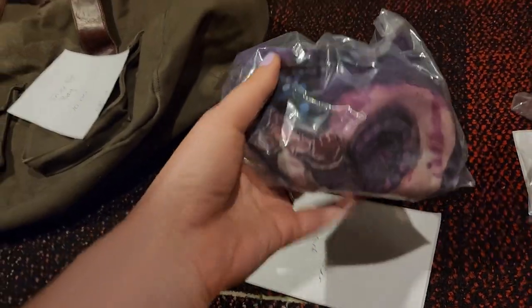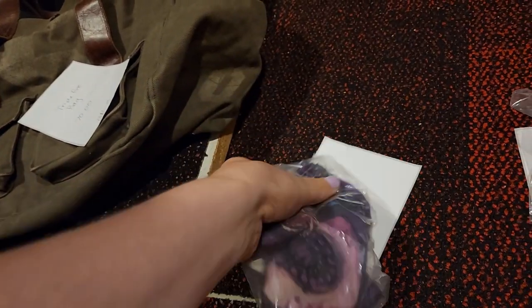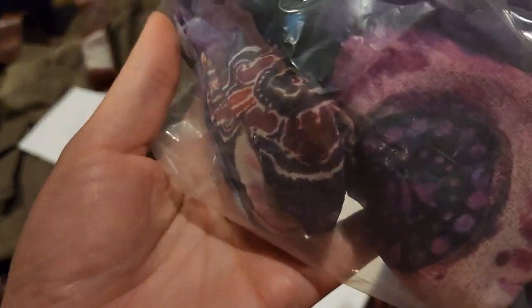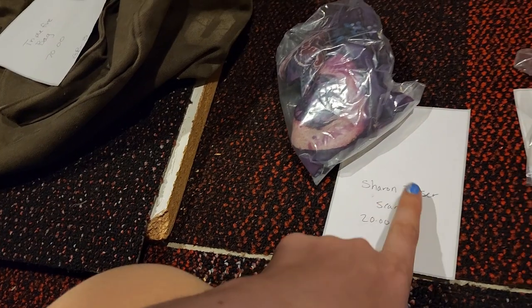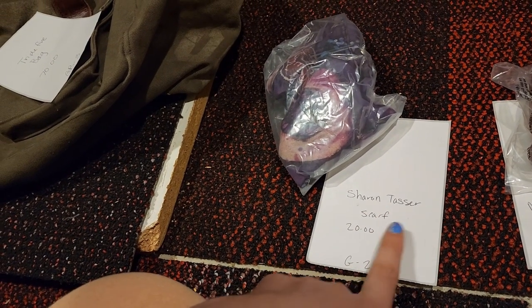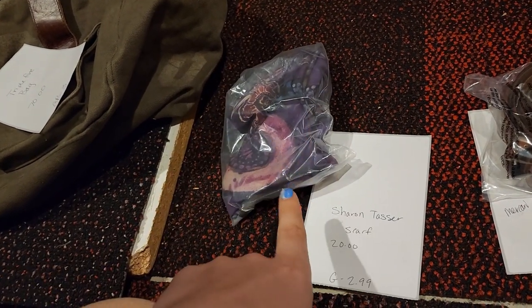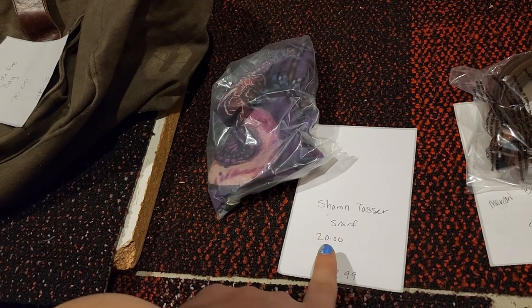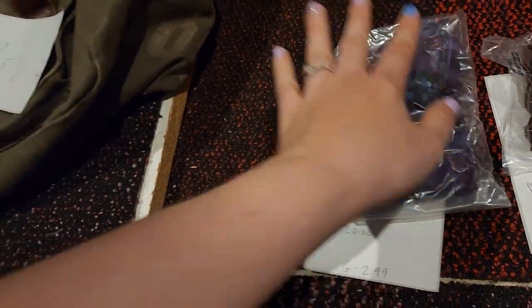So, there's that. This is absolutely gorgeous. I paid $2.99 for this at Goodwill, and it's probably one of my favorite scarves. Just the coloring is absolutely beautiful. It's kind of like a batik style, hand-dyed. It's by a brand called Sharon Tasser, T-A-S-S-E-R. She does some beautiful work. I did take a best offer of $20 for this scarf on eBay, and I hope the buyer is going to be really happy with that.